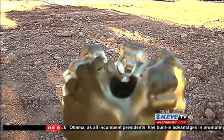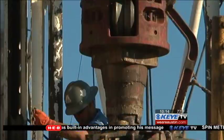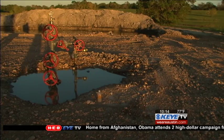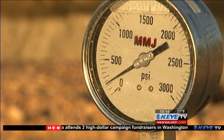Using a bit like this, they drill around the clock, pushing 30-foot pipes into the ground, weighted down by mud. When that gas hits, it starts to want to travel up the well hole, but we want to kind of keep it back. We've got the ability to go ahead and add more mud and mud up and keep the well from just blowing the rig off the hole. This well is so powerful that it is flowing under its own pressure, not needing any help.